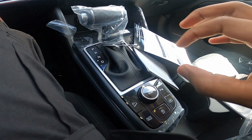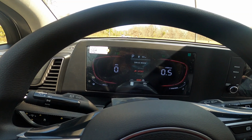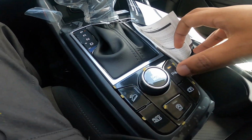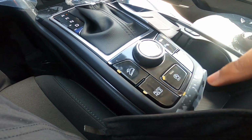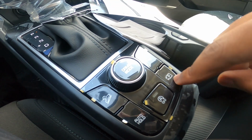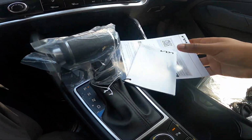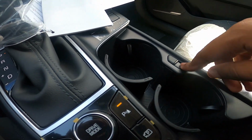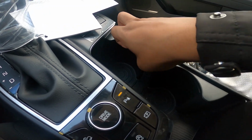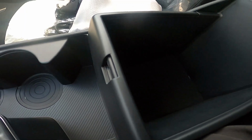Now, a little bit further down, you do have your drive mode selection. You can change from normal, sport, and a smart mode, which is adaptive. You do have parking sensors, hill descent, a auto hold function. This one also does have auto start stop. And you do have a backup camera button right here. 2 cup holders right here, which slide out. This can be storage. And then in the center console, you do have a pretty good amount of room.